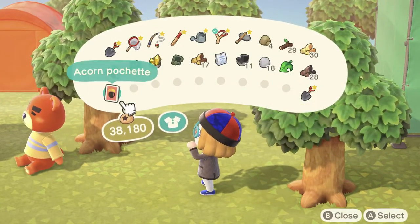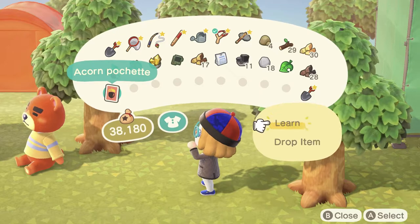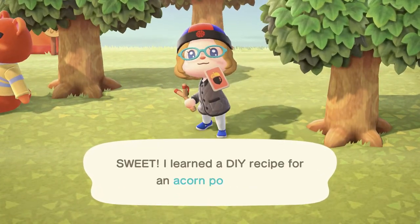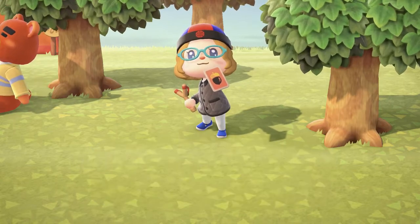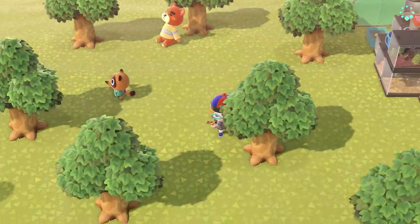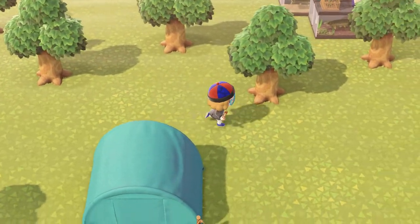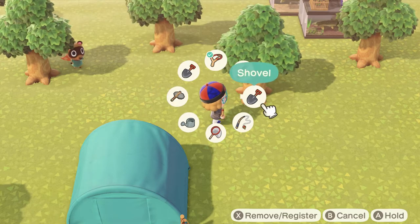Let's look at the present. It's an acorn pochette recipe. Huh, okay. Sweet, I learned a DIY recipe for an acorn pochette. Whatever that is. I don't know what that is. I don't know what I just got. But I got a recipe for something, so that's probably cool.